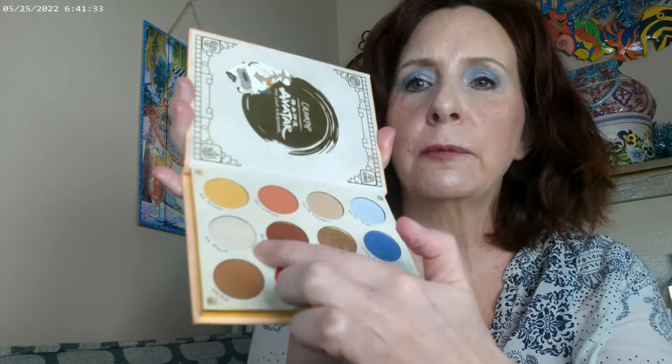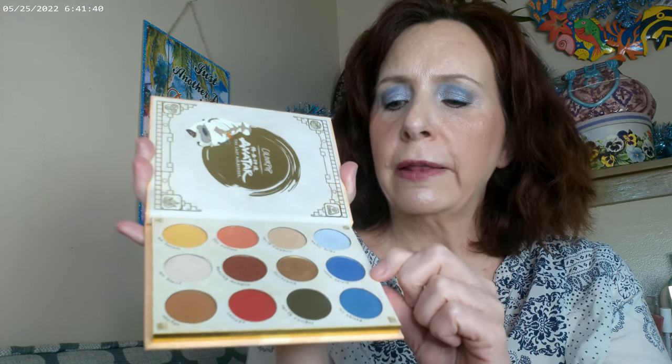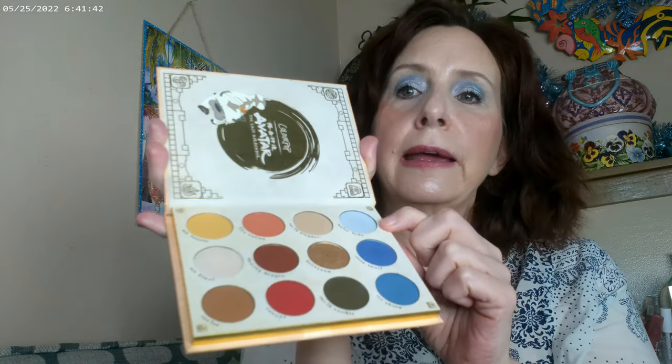But today I did go ahead and use this one on my inner corner and under the brow bone. Then this one in the outer corner, this one on the lid. And this one is actually very pretty. I don't know if you can see the purple shift in there, but let's just swatch and see if we can. Actually, why don't I just go ahead and swatch the whole palette, and I'll be right back.